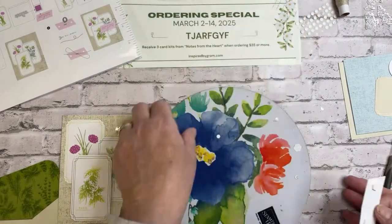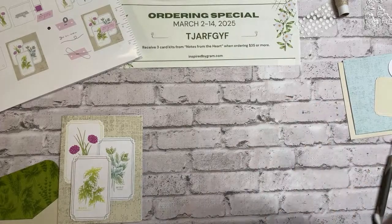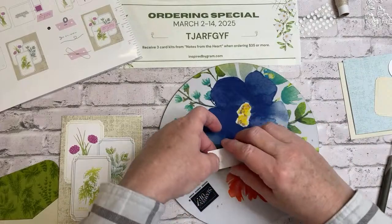Now I've got all these little backings everywhere. I'll give them to my cat to play with. She wants to go outside, that's the problem. And she's going to have to wait, although she doesn't know it's raining out.